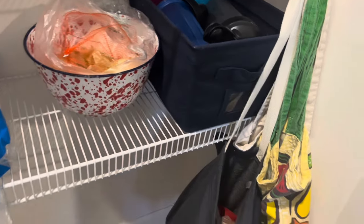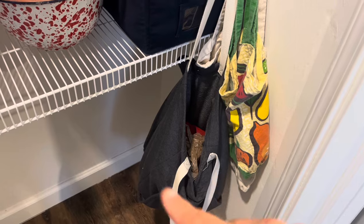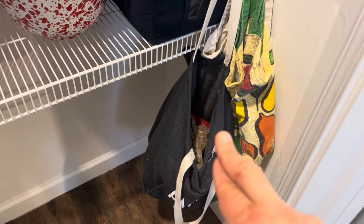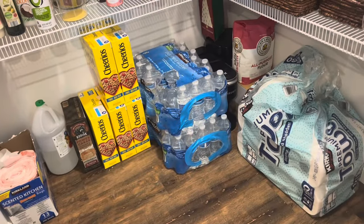I usually have a ton more plastic bags, but I'm actually out, you know, when you go to the store. So this is where I just kind of slide them in, and then just a couple grocery bags here hanging.